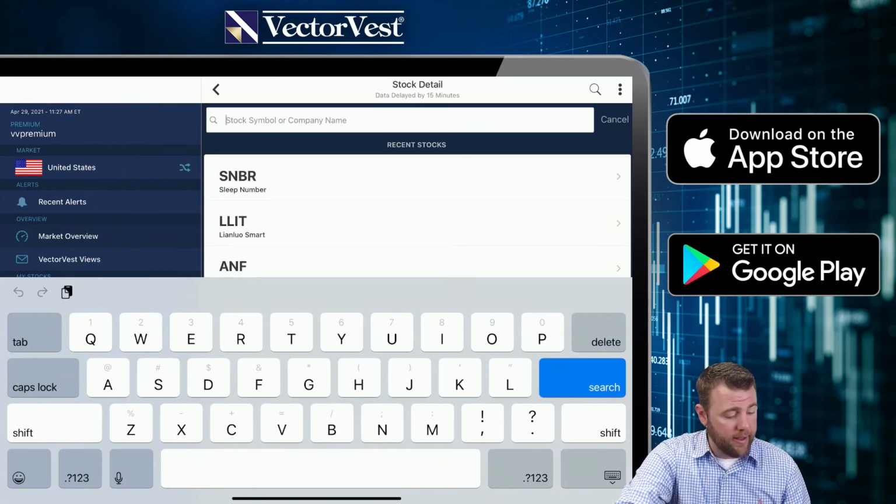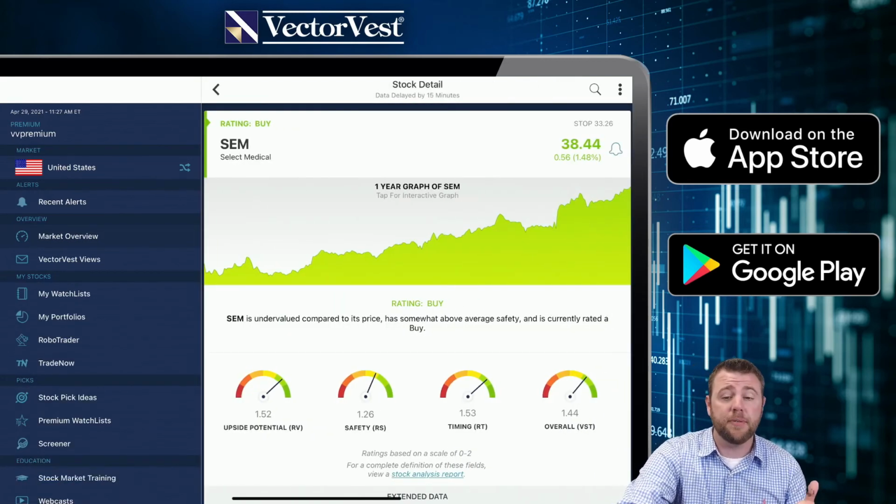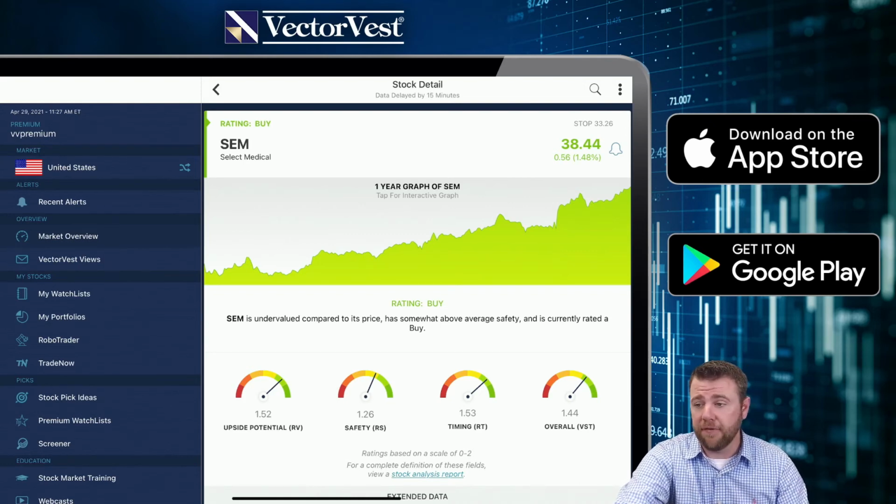All right, SEM. SEM, good long-term potential, less risk associated with this stock. You have a really strong short-term uptrend. Overall, the stock is definitely favorable.